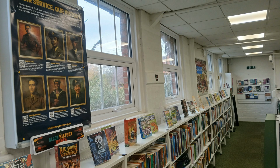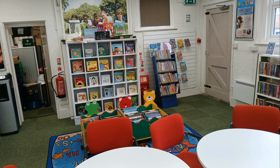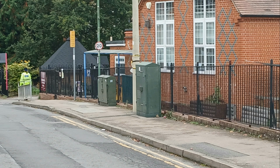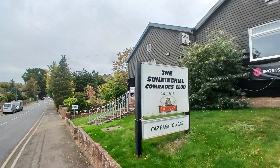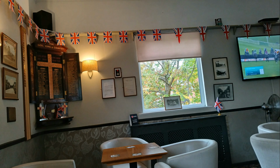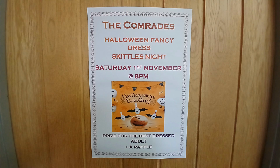I bet that frightens a lot of people off. Anyhow, several pictures taken inside the library. Nice meeting, including with Maggie the librarian, covering for Cliff who was away. And then into the Comrades Club for a few minutes. Well, it might have been a bit more than a few minutes.